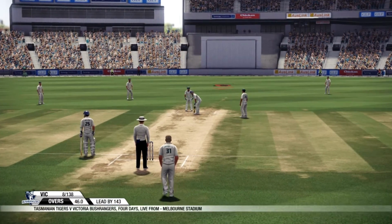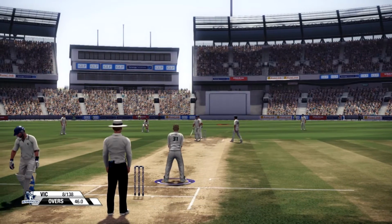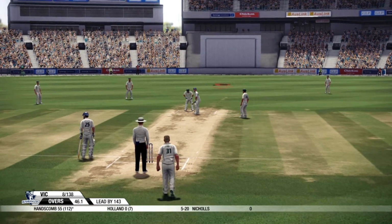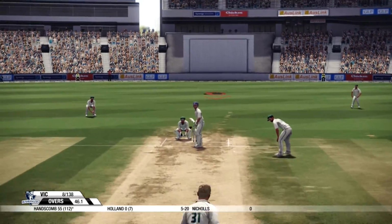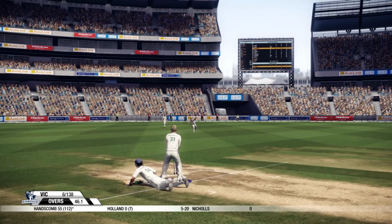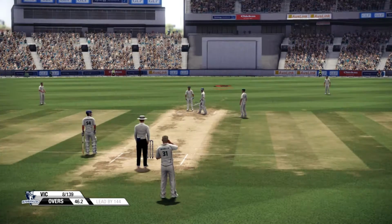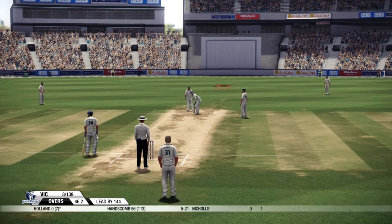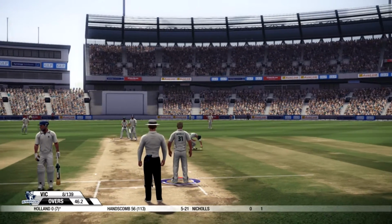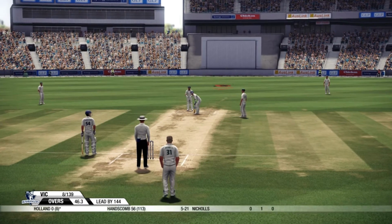8 for 138, 1 run added since we last saw Nichols, and he's back here for the 47th over as a wild drive comes in from Hanscom this time. Well, would have expected better, but he's had a long innings. This time he gets it on the money, and he drives it down, and two fieldsmen coming together in the middle there as a single is taken from Hanscom. Holland still struggling to get off the mark. He's none off 7 as he's forward, and that one was looking like it was going on to the stumps. Lucky to get some bat on that.